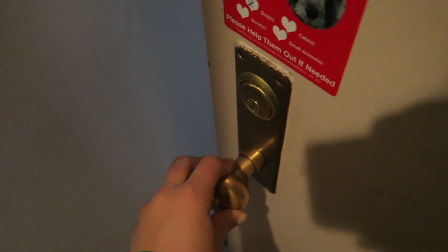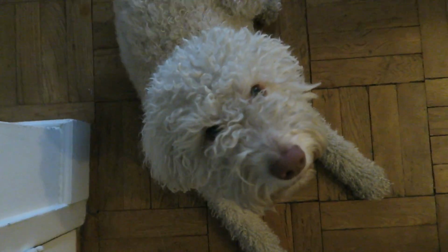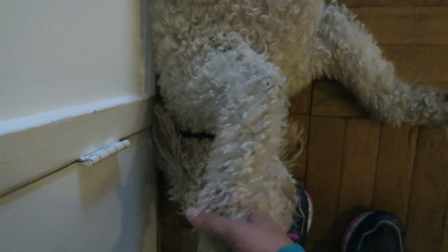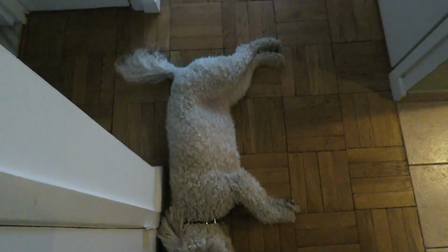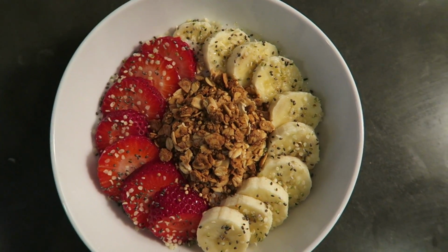And then I came home and this is when I get greeted by the little love of my life. This little fur ball is so cute. She always greets me at the door like this and then rolls over onto her back for a belly rub. She loves her belly rubs. And I decided to have a bowl of yogurt with fruit on top.